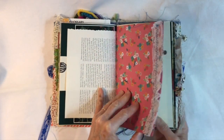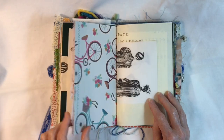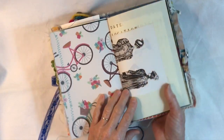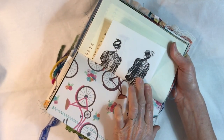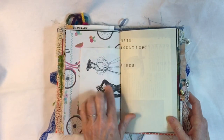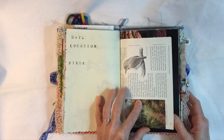This journal, I think, just turned out really, really pretty. I carried the bicycle theme through a little bit. You'll see it in several places. And there's one of the images of the ladies with their feather hats. Kind of tie in with things, with the bird theme.